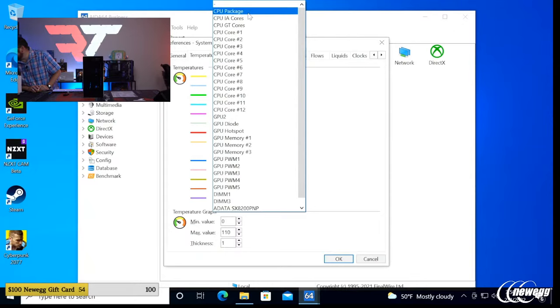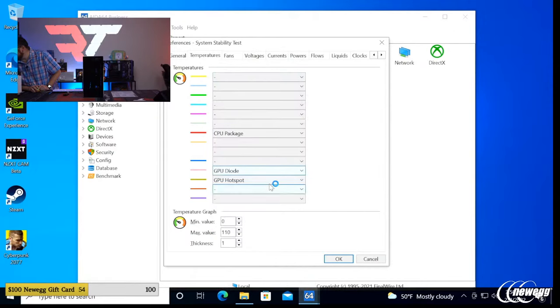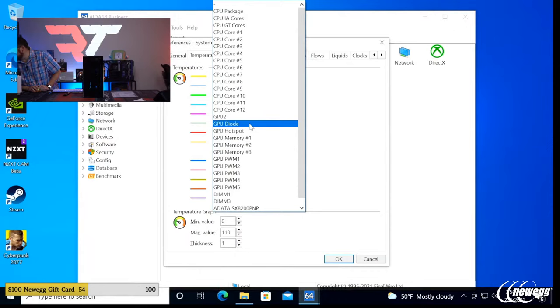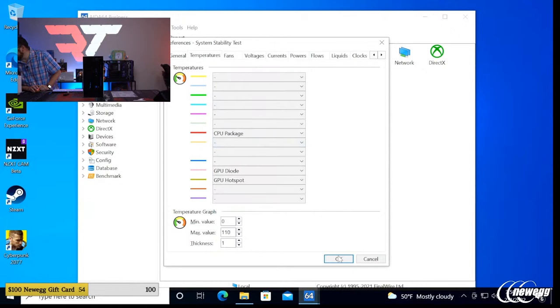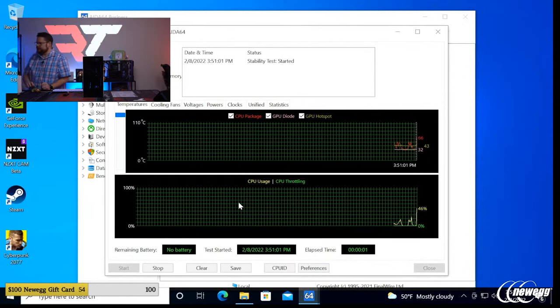What's the other one I want? I want CPU package. I guess we can go ahead and do, I don't want to do all 12 cores. We've got GPU diode, GPU hotspot, and I don't care about CPU GT cores. Yeah, that's fine. Okay, this should be fine. We're gonna go ahead and start and see what it gets up to.